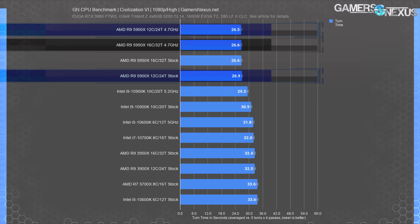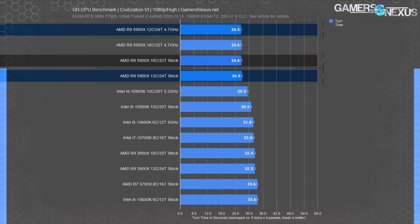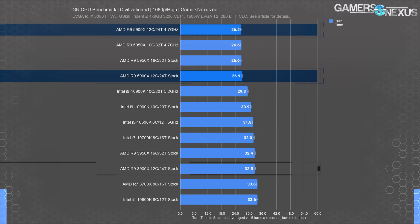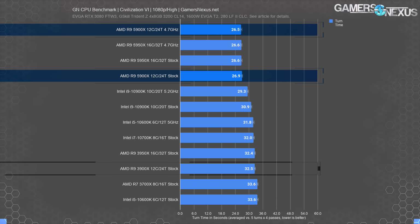The 5900X technically was faster than the 5950X OC, but only by decimal points. The 5900X stock CPU finished turns on average in 26.9 seconds, right alongside the 5950X stock result of 26.6 seconds. This is actually distant enough that given how this bench behaves, it's probably an accurate representation of the real differences and not just error. That said, it's not a difference anyone would really notice. The 10900K did this in 31 seconds per turn, so the 5900X ran 13% faster than the 10900K stock benchmarks. Compared to the 3900X, the generational improvement is a reduction in turn time of 17% by moving to the 5900X.